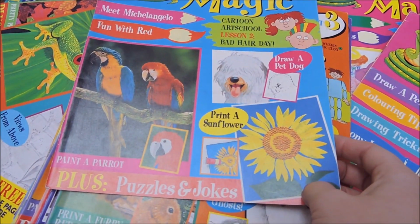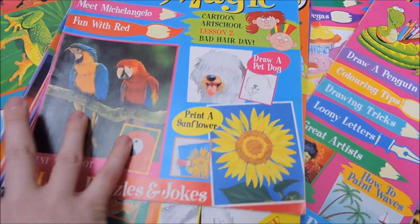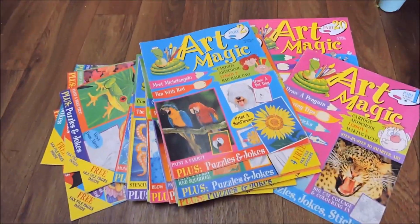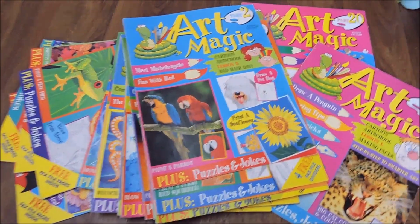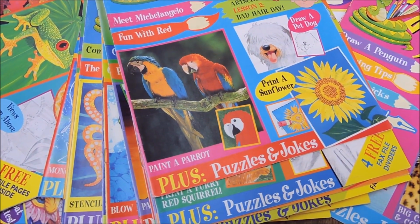They were $5 a magazine by the looks of it, so back then that was expensive. Now it would be like, wow, bargain. But yeah, I'm lucky to have them. I'll definitely be keeping these. I just have to find somewhere to store them nicely.